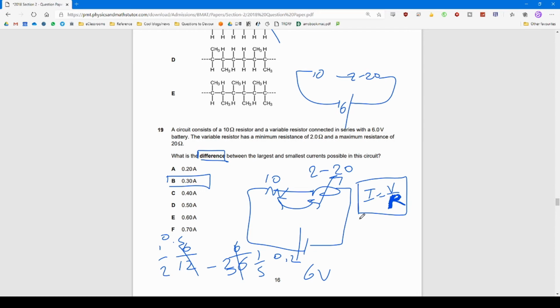Resistors in series add up because they're like different obstacles on a course, right? So if you were running along and you saw one bump and then another bump, the total difficulty of that course would be the two bumps. But if there was another course that had another bump, that doesn't necessarily mean they add up. So this is how you can intuitively remember that resistors in series add up to make a total resistance of that loop, but resistors in parallel do not.